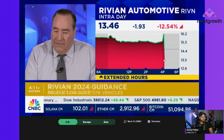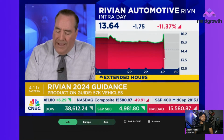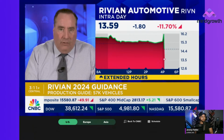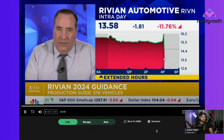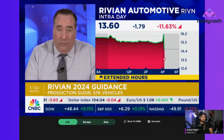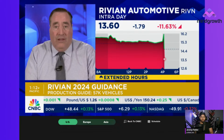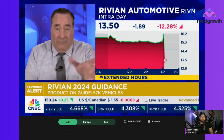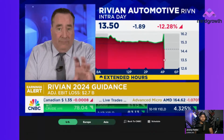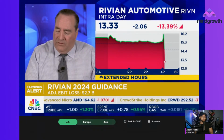Now for the guidance, and this is why the stock is under some pressure here. Rivian's 2024 production guidance, 57,000 vehicles. The street is expecting 66,000 vehicles to be delivered this year. Do the math there. They only produced a little over 57,000 in 2023. Now they're saying they expected to produce 57,000 in 24. Look, they've got some lumpy cadence in terms of production and some switchovers with the plant in central Illinois, but that number is weaker than the street was expecting.